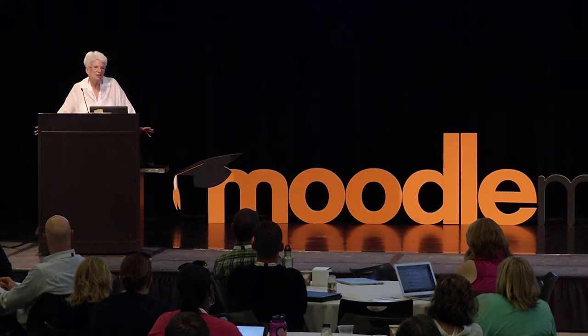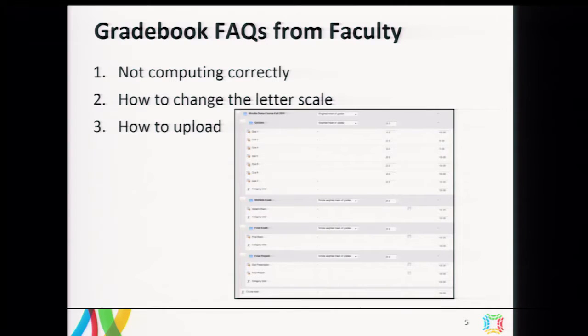The most common thing that happens is that the course and the gradebook are not computing correctly. We do allow our faculty to change the letter scale, and we do allow them to use Excel and do an upload of the grades at the end of the term. I'm really hoping that part changes.